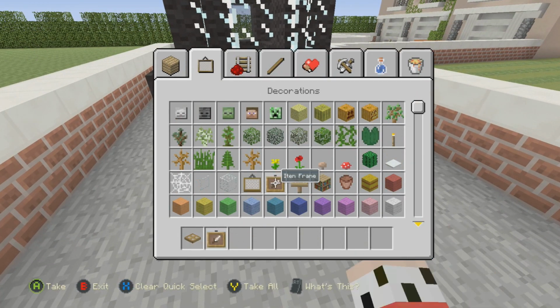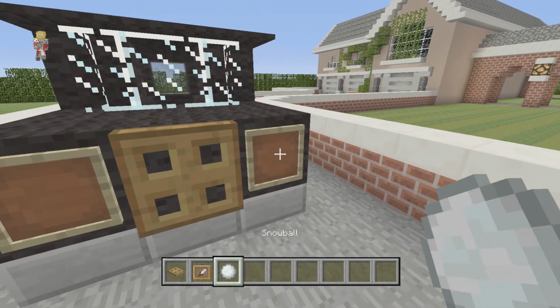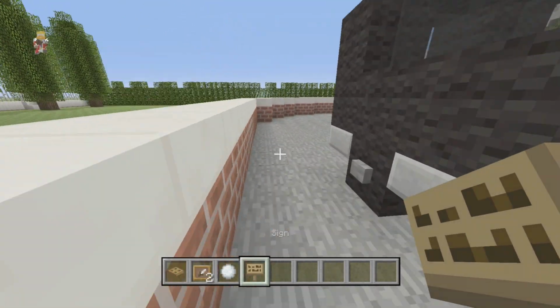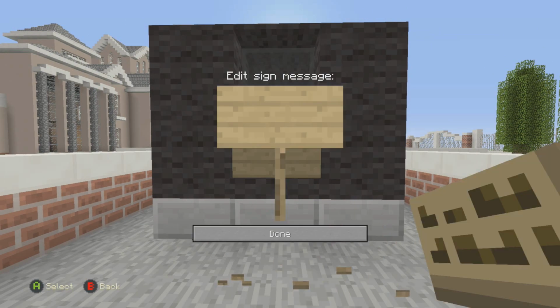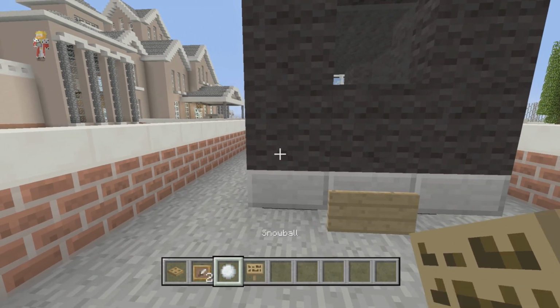And then we'll go with item frames and snowballs. Item frame, snowball, some really cool front headlights there. We shall grab a number plate to go on there. Should we have the number plate on the bumper or on the back of the car? I think when you put it on the back of the car like that, it looked a little bit like a school bus.